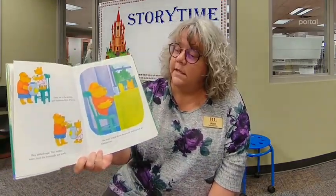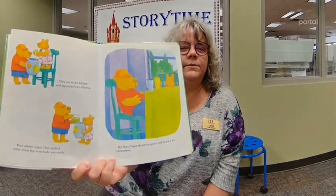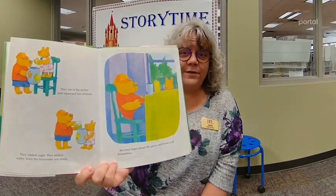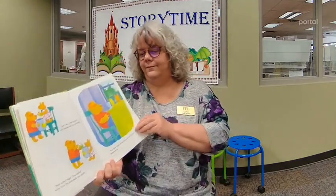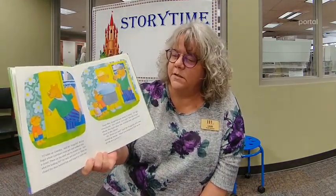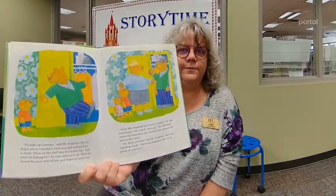They ran to the kitchen and squeezed lots of lemons. They added sugar, they added water, and soon the lemonade was ready. But they forgot about the picnic and drank it all themselves. "I'll wake up Grandpa," said Mr. Forgetful. But he forgot where Grandpa's room was and walked into a closet. There on the shelf was his bowler hat. "Just what I'm looking for," he said, and he put it on. Then he closed the door behind him and forgot to come out.